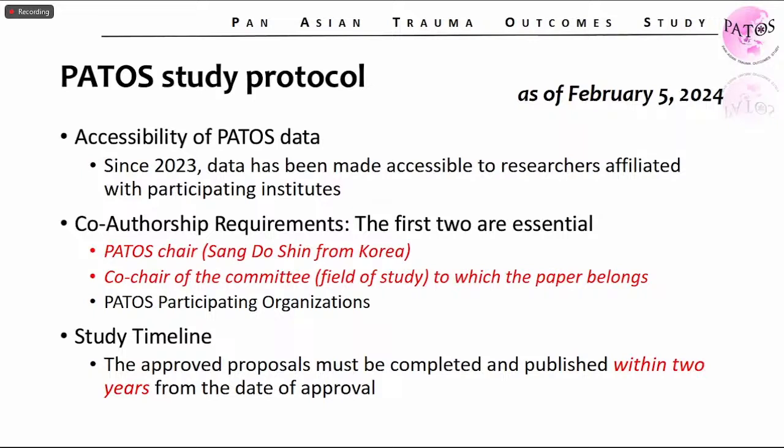Secondly, regarding the co-authors, it's required to include Dr. Sang Do Shin, the chair of PATHOS, and one of the chairs of the 5 research committees to which the study proposal belongs. Other co-authors can be chosen by the first author and corresponding author. Thirdly, concerning the study timeline, the approved proposal must be completed and published within 2 years from the date of approval.